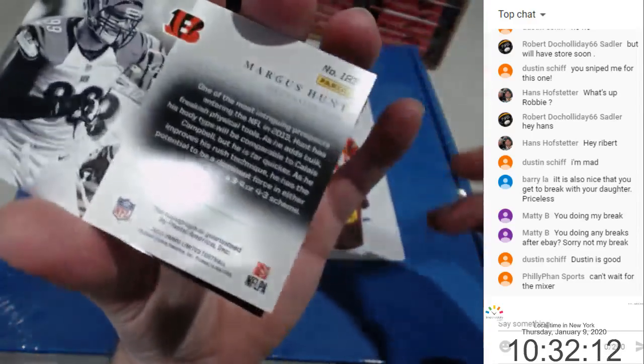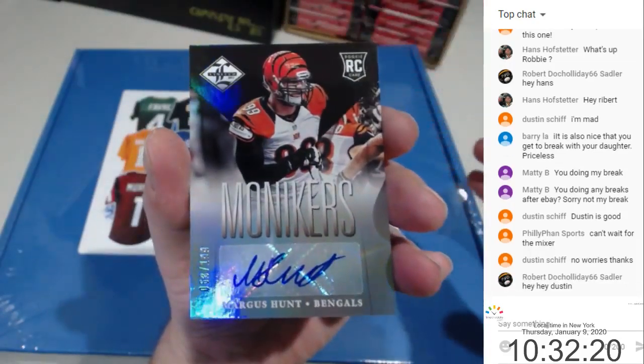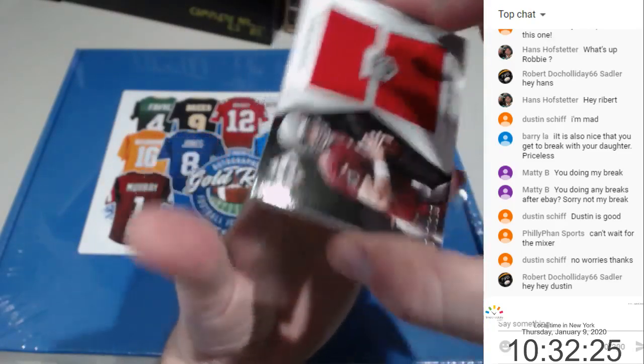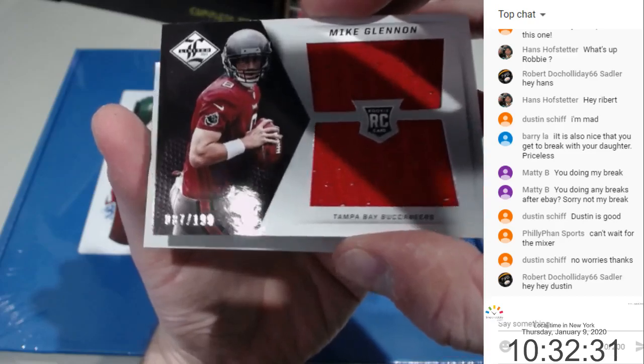And I kid you not, there it is. Margus. It's easier to read back there. For the Bengals, B.V. Erden. That'll be you. Number 68 of 199, for Cincy. We got Mike Glennon next for Tampa Bay, 87 of 199. Buccaneers, Sponge Pants. And then the RPA is a redemption.